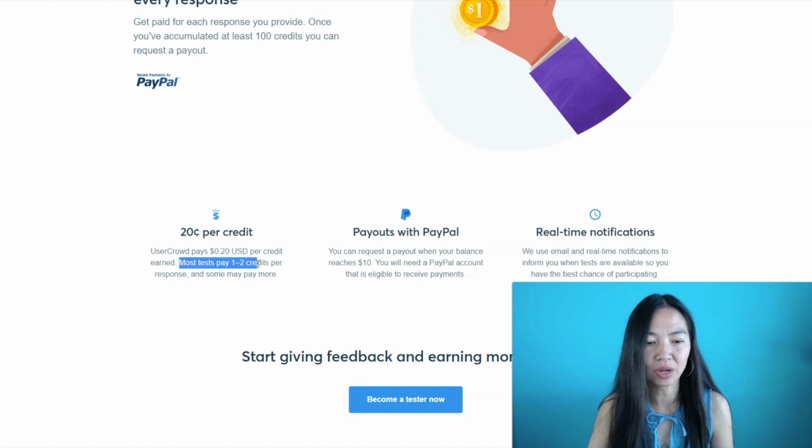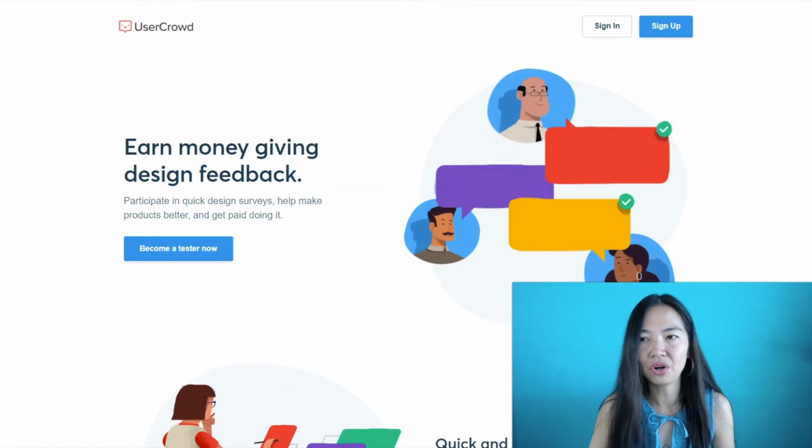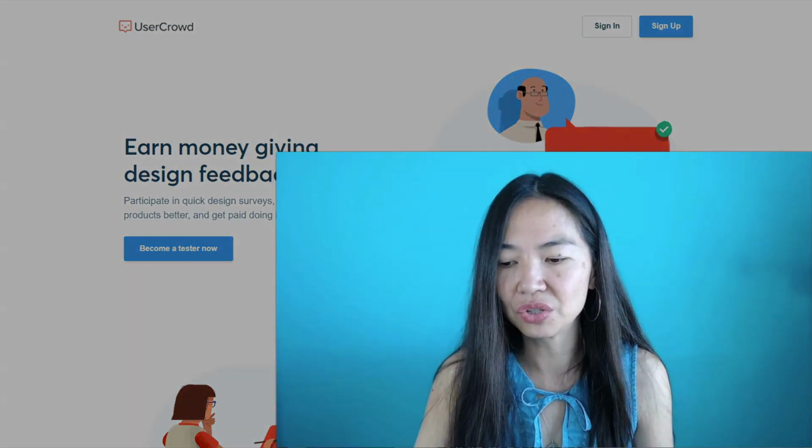It says most tests pay 1 to 2 credits per response, but that doesn't mean that one test has only one response, right? You may have several responses in one test, okay? For payouts with PayPal, you can request a payout when your balance reaches $10, which is pretty low. You would then need a PayPal account to be eligible to receive funds. We use email and real-time notifications to inform you when tests are available, so you have the best chance of participating.